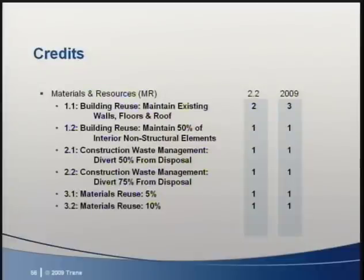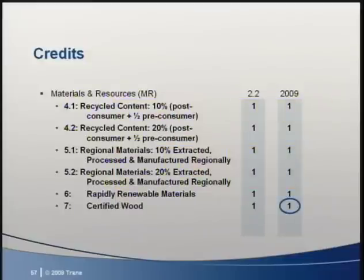In material and resources, most of the credits retain the same number of points. The point structure is changed in building reuse. It has 3 points versus 2 points in the 2.2 version. Besides adding 55% building reuse for the first point, the credit language does not change. On the construction waste management credit, the potential technologies and strategies added language that construction debris that is processed into a recycled content commodity can be added into the construction waste calculation. Credits listed here regarding recycled content and regional materials did not change at all. Just as a reminder, mechanical and electrical components are not counted in the calculation for recycled content and regional materials.